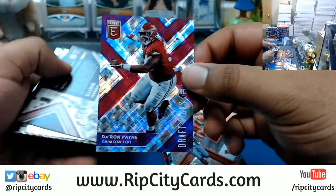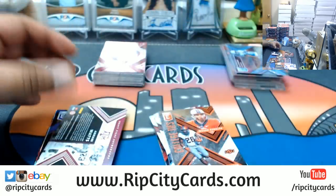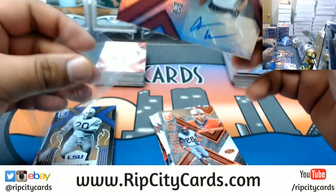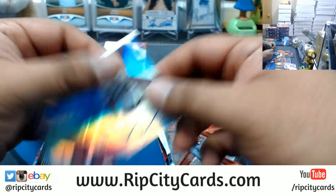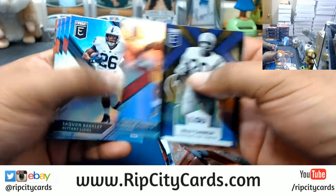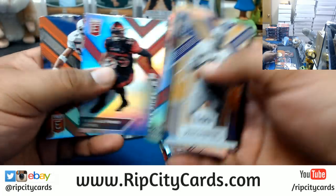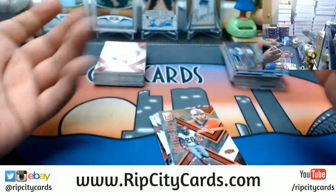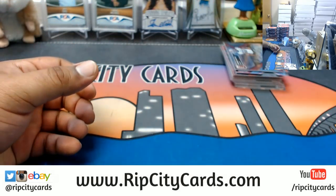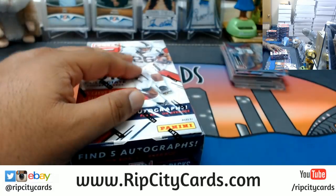Darren Payne /99. You know, I went through a whole case of this thing and in one case, I only saw one Saquon autograph. So let's see if that can at least happen here for you. Armani Watts autograph there. Plus, you never really know any of these players until they actually play. Some might be busts. Some might be diamonds waiting to be found.